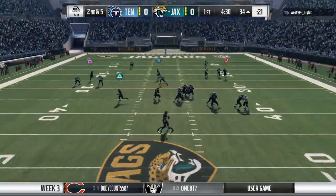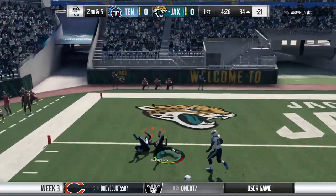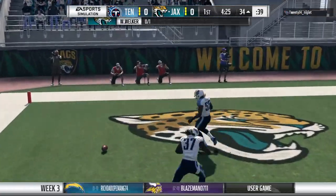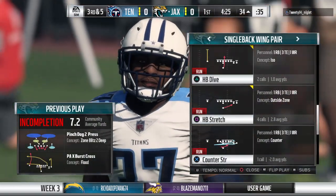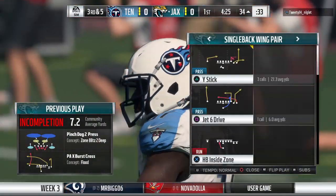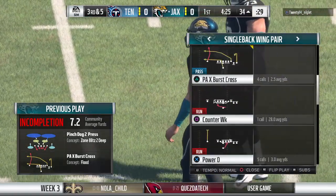On play action, they'll throw. Looking long for Westbrook. And both guys were there, but it falls incomplete. This defense is not going to make it easy for you. They're a physical group, and we just saw it there on that play. It came in, made the contact, just as he's trying to haul it in.